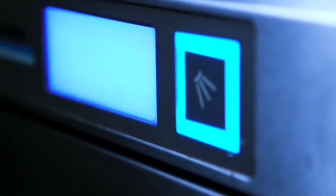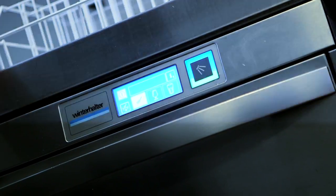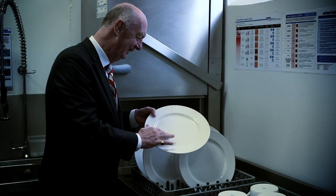The Winterhalter machine copes very well with our business. It's a compact machine. It's very quick, very efficient, and it produces very good clean china, which we want.